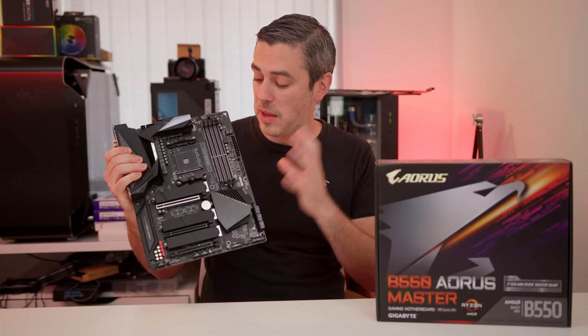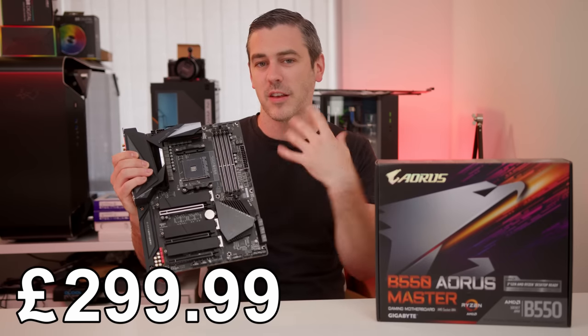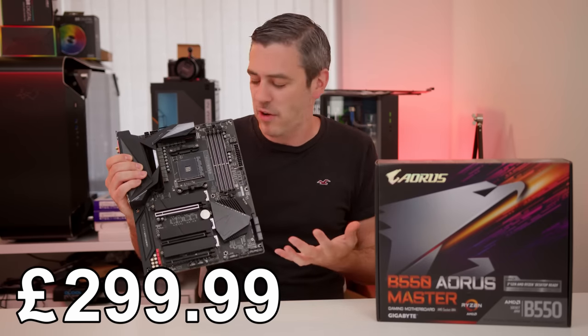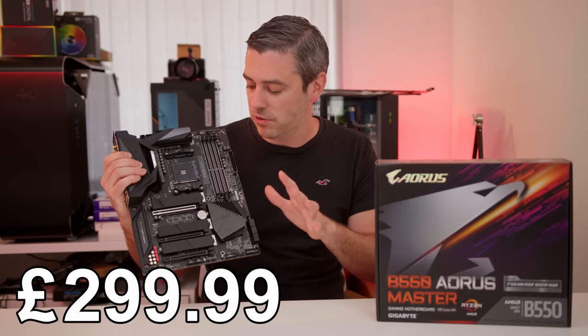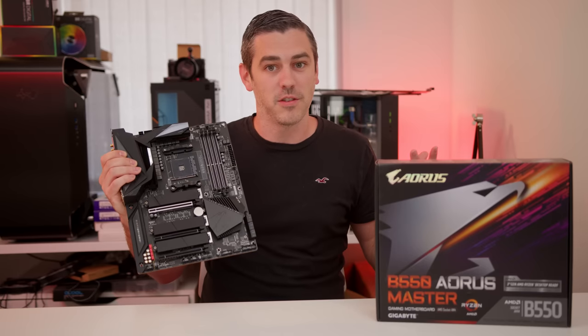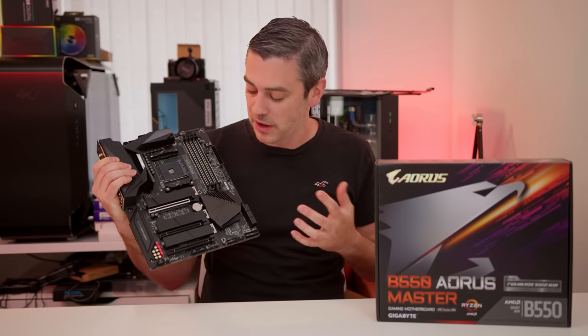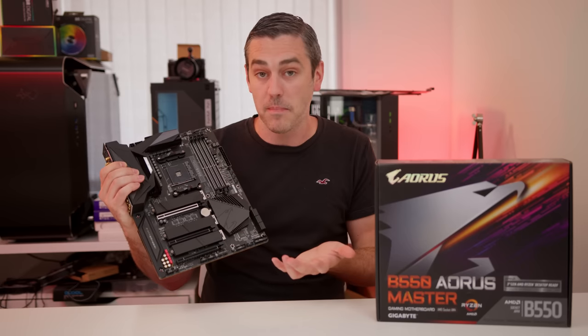So next up we have the B550 Aorus Master. I love the Master range, but it's a bit weird to see such a high-end board on, I guess, a mid-range platform. But we do get some really cool stuff. So we have 3 M.2 slots on here. And as far as I know, this is the only board where all three of them are PCI Express 4.0 compliant. We have three X16 slots, one of them being shielded.